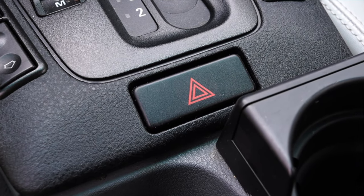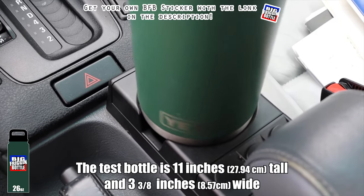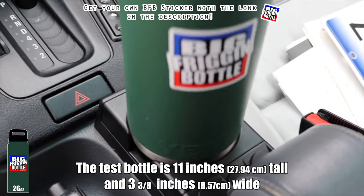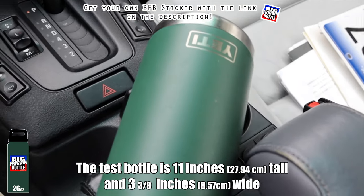Finishing off the center console, I do have a hazard switch and then a cup holder. So we'll do a big friggin' bottle test. And of course, to be expected, the big friggin' bottle did not fit here in the BMW M3.